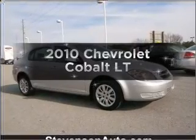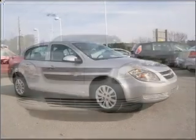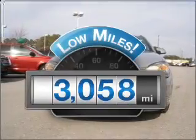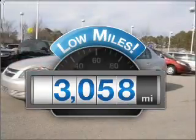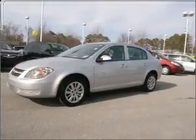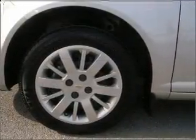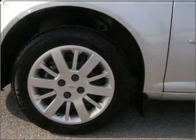2010 Chevrolet Cobalt. Travel the roads in style and comfort in this great vehicle. Low mileage is an important factor in your purchase, and this vehicle delivers a low odometer reading with an efficient four-cylinder engine that responds smoothly to its automatic transmission. Stand out from the crowd with premium wheels.